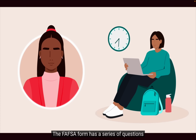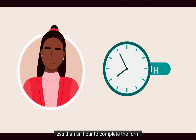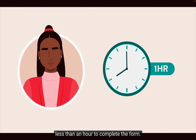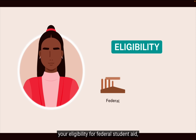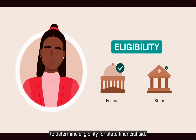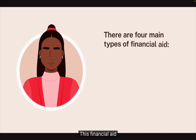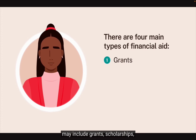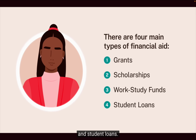The FAFSA form has a series of questions for you to answer, and it takes most people less than an hour to complete the form. The information you provide will be used to determine your eligibility for federal student aid, and many states will use your information to determine eligibility for state financial aid.